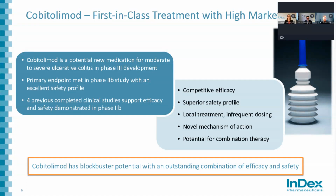And this good safety profile and the novel mechanism of action makes this a very good candidate for combination therapy in the future. So we see this primarily as a monotherapy, but there is also more and more talk in the field about combining several advanced drugs, and then Cobitolimod would be a natural choice, we think. So all in all, we see there is a significant commercial potential here with a blockbuster potential, meaning that we estimate Cobitolimod can sell for more than $1 billion per year, given this outstanding combination of efficacy and safety.